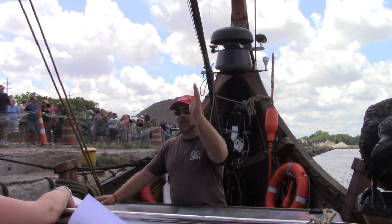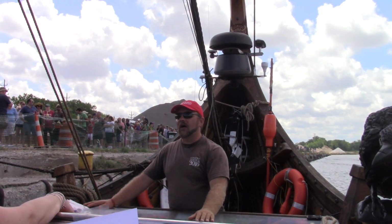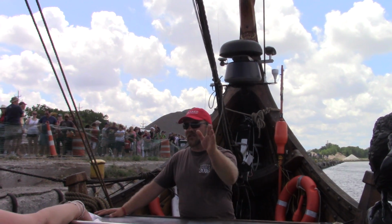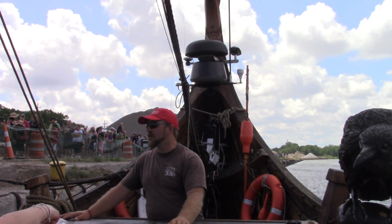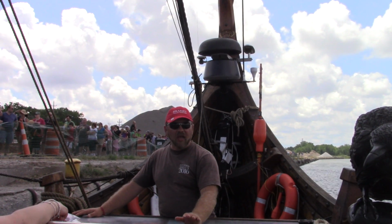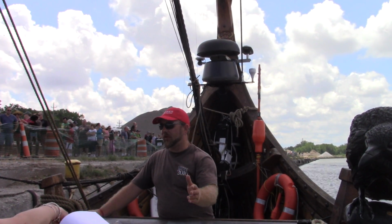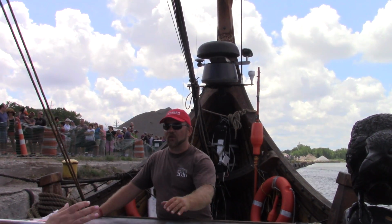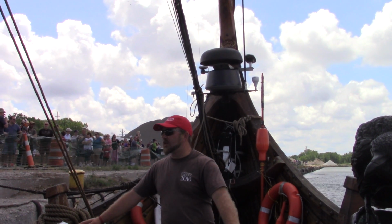The ship can only sail downwind. We can't beat to the wind really, like a traditional boat. We can only go about 60 degrees to the wind, so beyond that, the sail just becomes too inefficient. We can't sail. So, as it is a modern day vessel, we can row it, and we do row it, but we do have diesel on board, as well as the full complement of navigation and safety equipment.